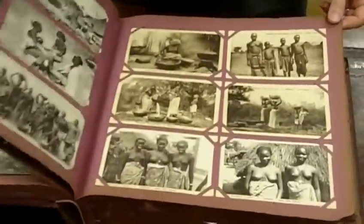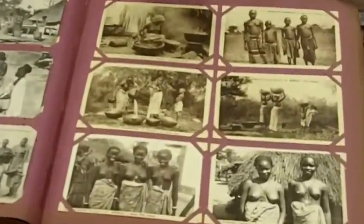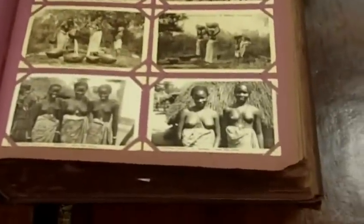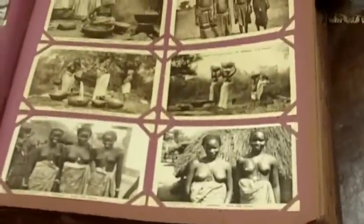And it goes on and on. I started counting the pages. There were something like 80 or 90 pages, and I mean, this is amazing. This is like National Geographic right at your fingertips from a person who was living there right at this time. These were all pictures that were from his time.